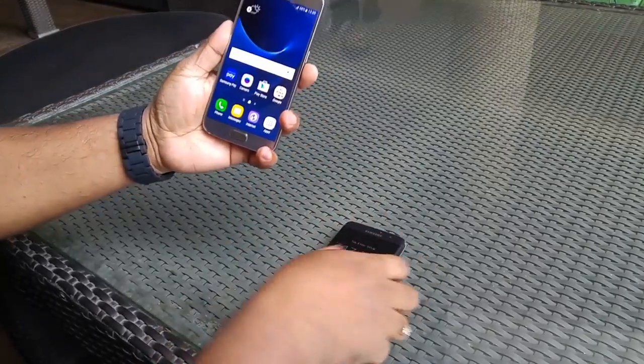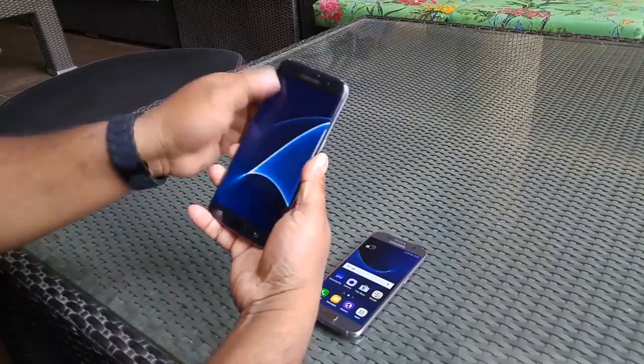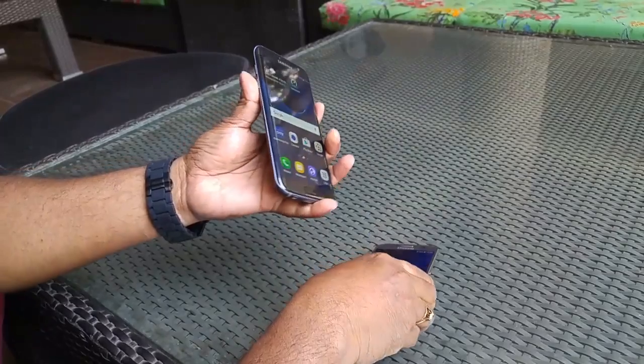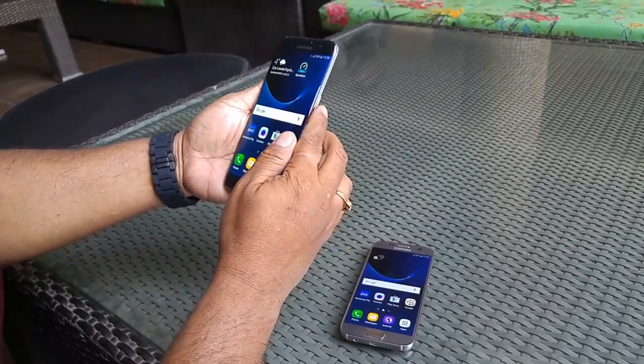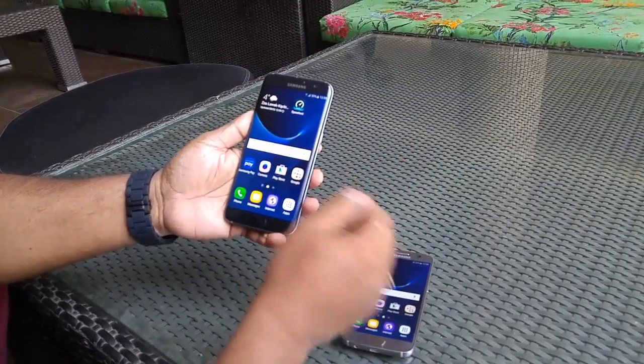So that's about the S7. The S7 Edge basically has the same specifications, only it has a bigger screen, a 5.5 inch screen. You can see the edges around here. That makes the phone slightly thinner than this one. It has a bigger battery, 3600 mAh.